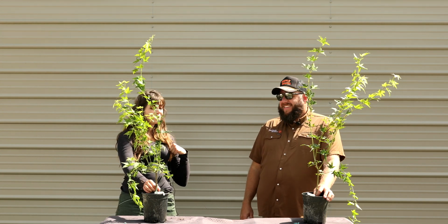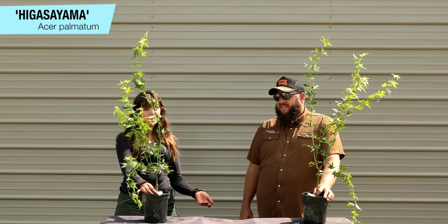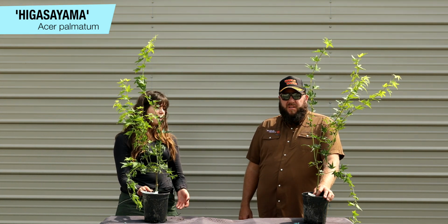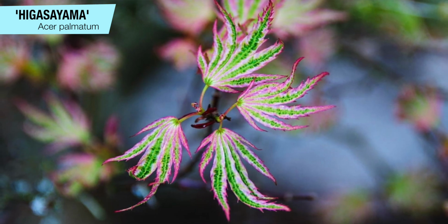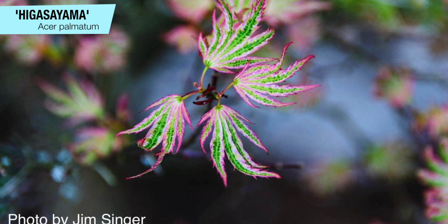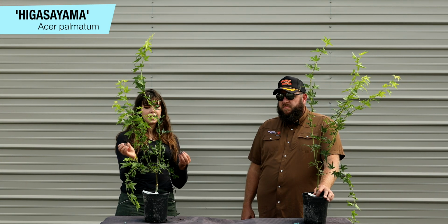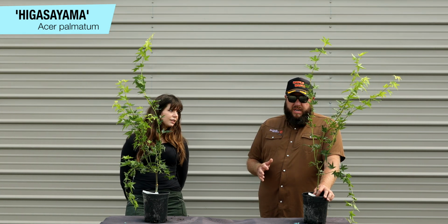Yeah, so up next we have this awesome Higasayama. It's also an older species of Japanese maple, so another cool piece of history. The name roughly means umbrella mountain, Higasa, umbrella, Yama, mountain, but it has a really cool curling habit whenever the spring leaves first come out, and then it has some of those really beautiful pink hues that it can get with a little bit of shade, so it's really an awesome maple. It's a showstopper. Interesting plant.